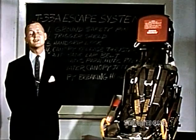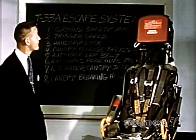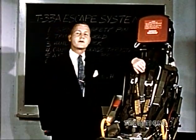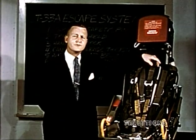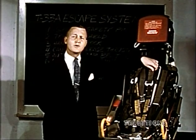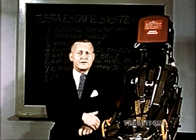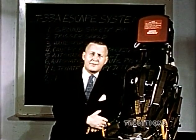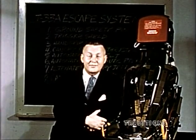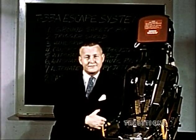Perhaps the most significant design improvement to T-33 aircraft during this period is the integrated escape system. 8 years of operation of T-33 aircraft has shown the need for an improved system which would function more rapidly, more positively, and be more nearly automatic. The new T-33 integrated escape system enables the pilot to jettison the canopy, eject the seat, attain separation from the seat, and deploy his parachute with a minimum of preparation.